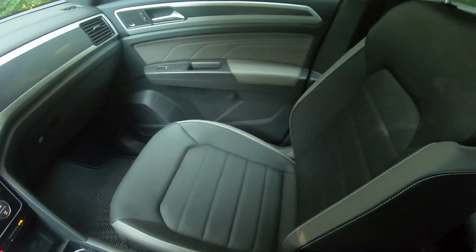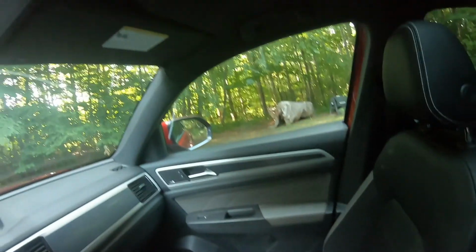Room, yes, there is so much of it in this vehicle. It's staggering. And you've got this beautiful panorama. Yeah, I do love me some panorama.